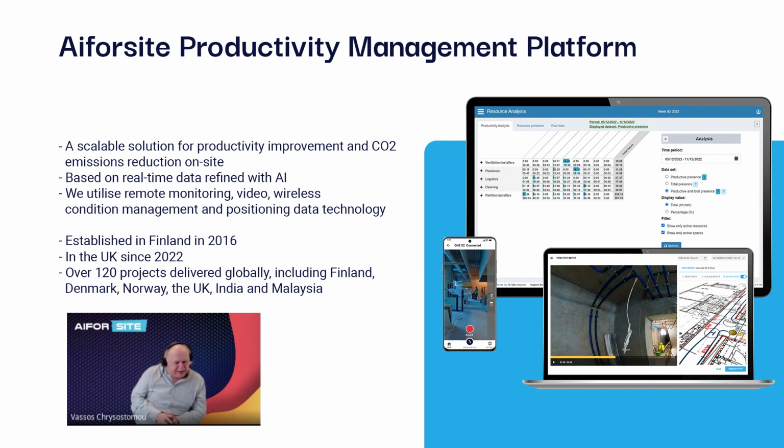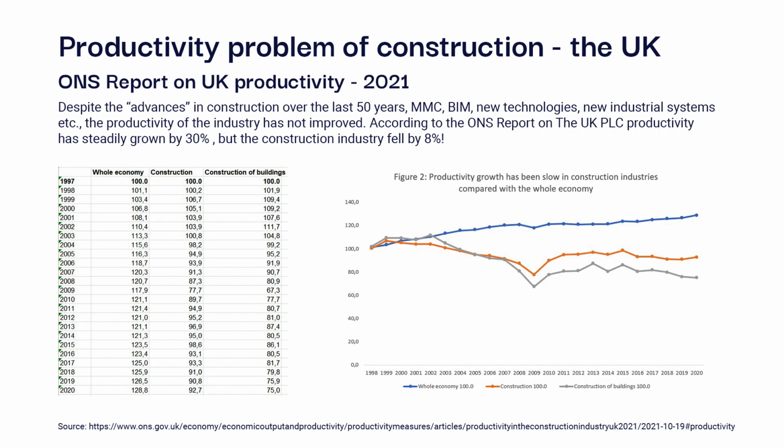At the moment, we've got 120 projects delivered globally, either delivered already or currently in operation. So as far as the background is concerned about the thoroughness of the system and the buildability and user-friendliness of the system, we've got a substantial number of projects behind us to know that it's actually very effective to the construction industry. Why do we need it? It is a big issue in the UK construction industry, and also Olli will reinforce that in his presentation.